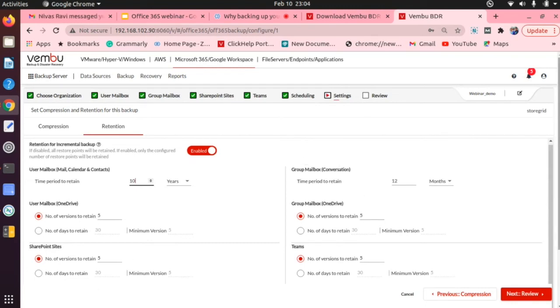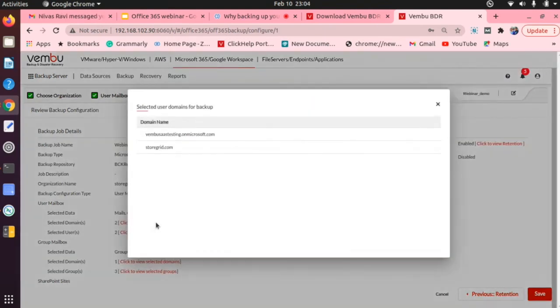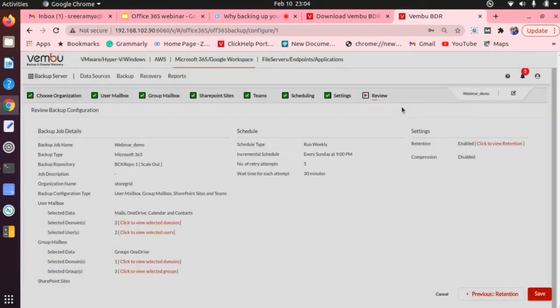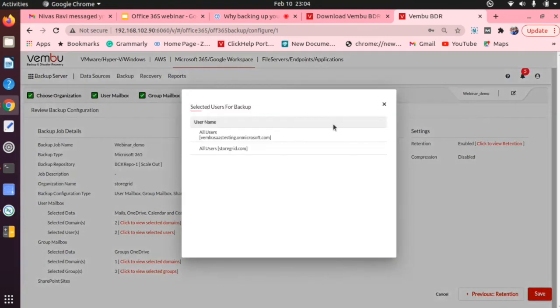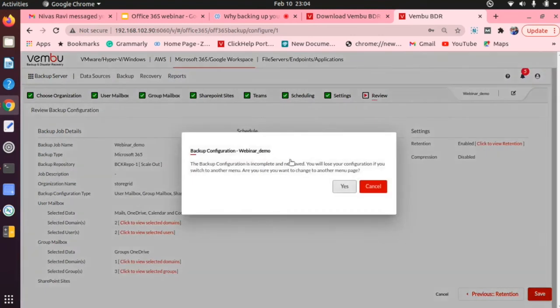Once your selection is done, you can review all the selections you have made. You can see the domains you selected, the users you have selected, the group mailbox, SharePoints, everything, and then click on save, so that your backup job will be listed in the list of backup jobs here.